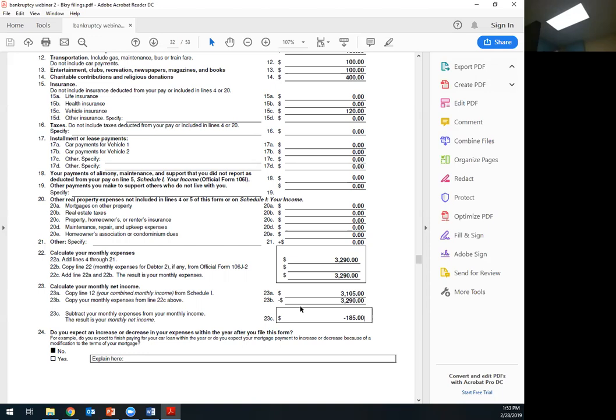The places you want to watch out for: if you have a client who's paying for private school, that can be a problem sometimes. If you have a client who's a smoker, who's spending a lot of money on smoking, that can be a problem.